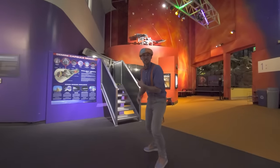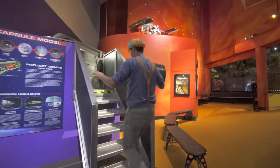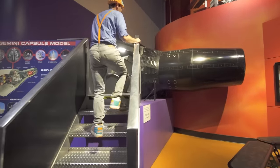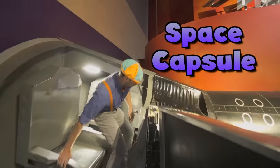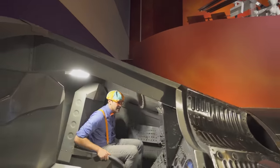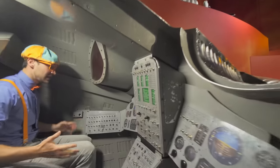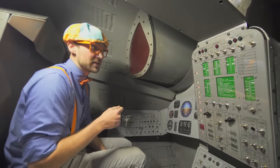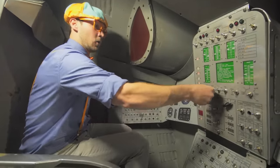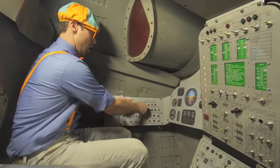Come here. This is a space capsule. Watch your step. See? This capsule is where astronauts can sit in and go into outer space so then they can feel the effects of gravity and they can push all these cool knobs. Ready? Whoa! Whoa!